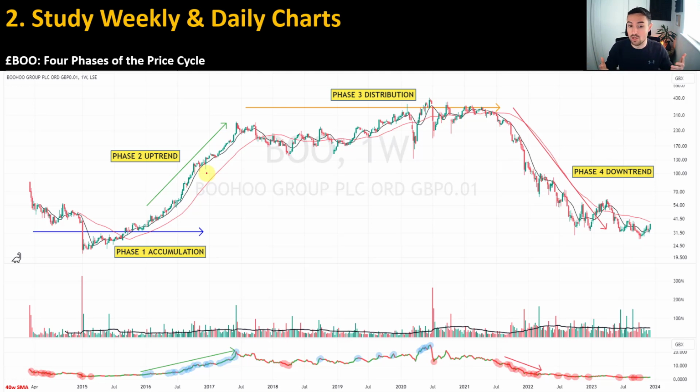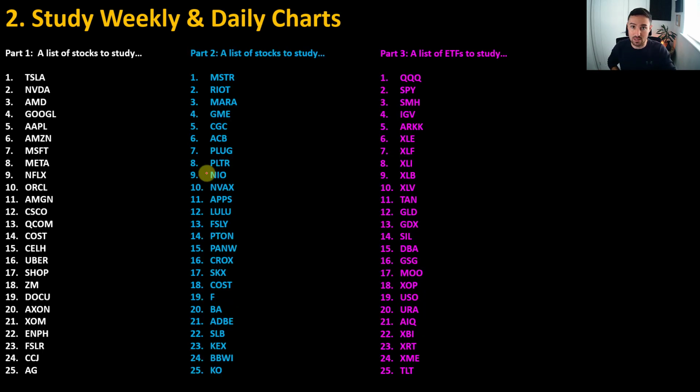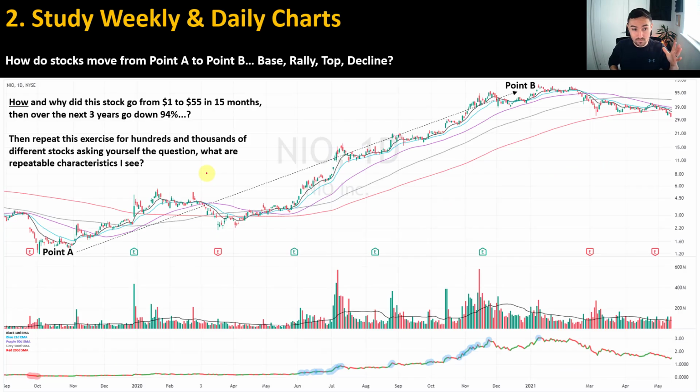You may discover something else, and that's absolutely fine. But here's what you then want to do. Now we're going a little bit more granular. We're going to zoom in, and I'm going to give you the list of stocks in a couple of seconds. But a really useful exercise for you to do is this: how do stocks move from point A to point B?